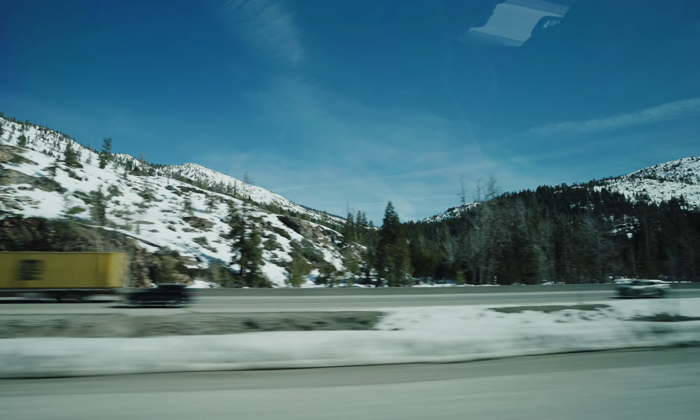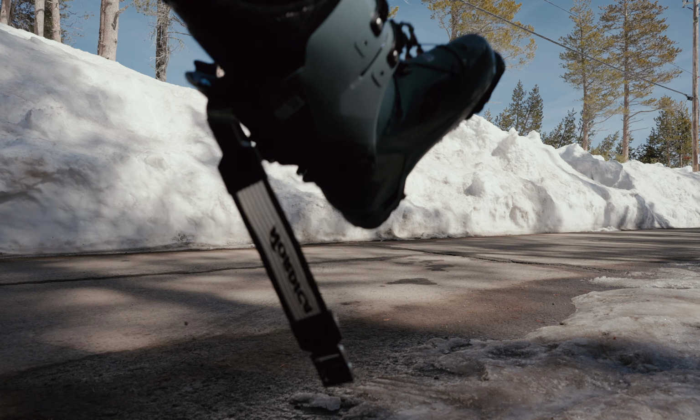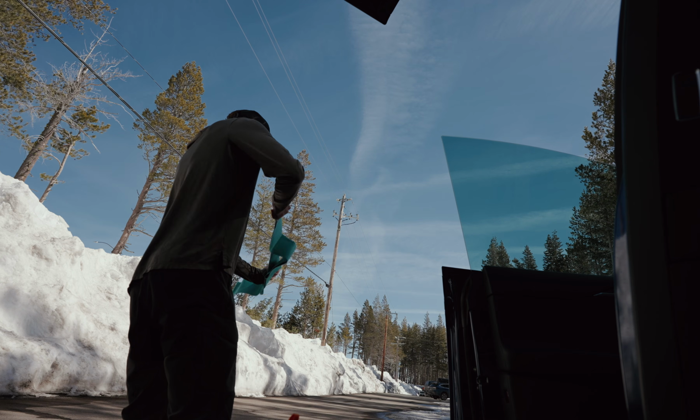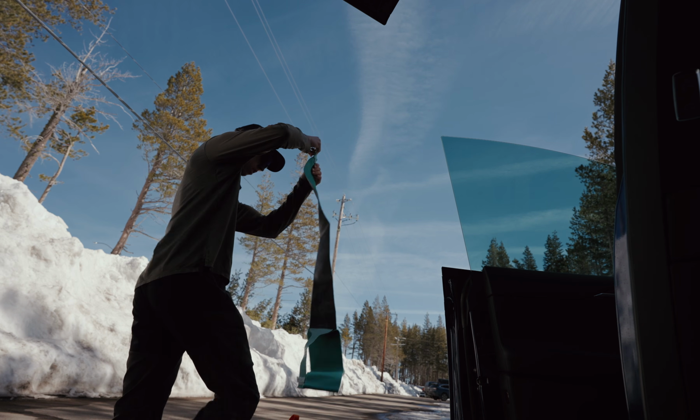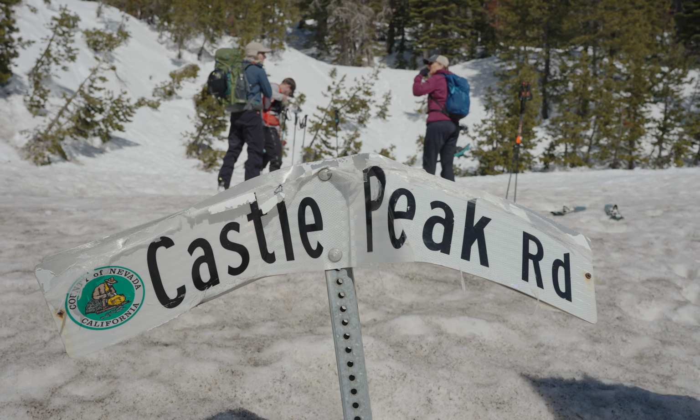On the way to Lake Tahoe off of I-80, there's a peak I've been wanting to ski for quite a long time now, and I thought it would be a great way to get our legs in the backcountry mindset and just do a chill little tour up to this beautiful looking peak for hopefully some good corn skiing. And yeah, that's exactly what we did. Just crossed under the freeway and headed up towards Castle Peak.